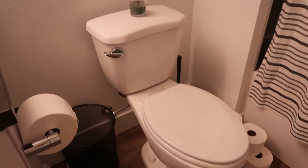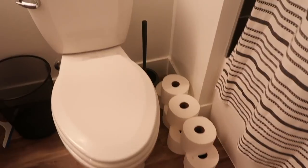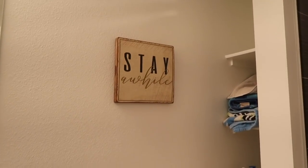And then we just have the toilet right here. We have my nice little cute black trash can. I have my stack of toilet paper. And then we have some extras right here. And this cute little stay a while sign over the toilet, which I thought was so clever, and so did Seb. And so we were laughing and we put it up there.